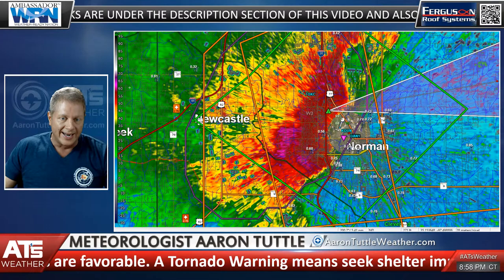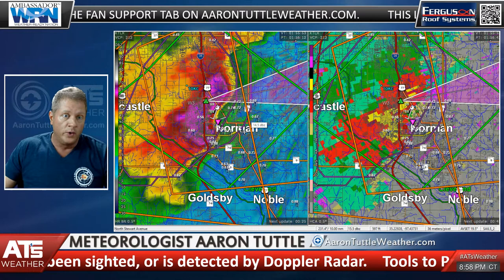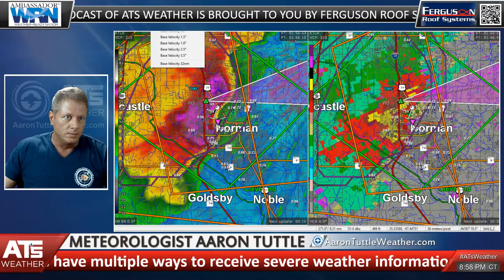Okay, hail size on this for the algorithms, still indicating GH, that stands for giant hail. This is just basically one really nasty hailstorm. It does have a TVS in it. In other words, there is some type of mid-level rotation, but at the lowest levels, that's what we're going to have to see if that develops.